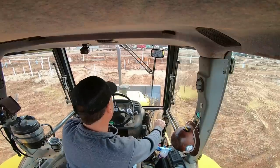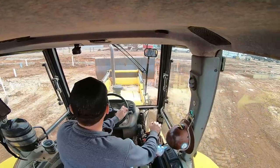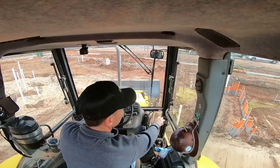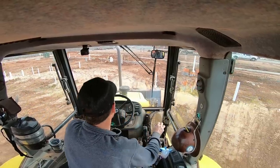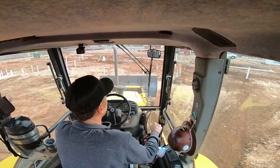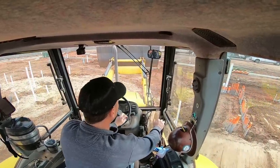Well, they're not really ready for me yet, so we're gonna dress this up a little bit. We got chalk lines through here. It's gonna be a nightmare digging out through this massive pipe conduit over here. So I'm gonna dress this up a little bit while I'm waiting on them to do layout. This will help them out. It'll help us to get it dug out too.